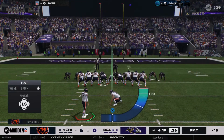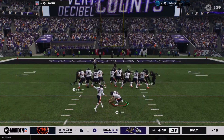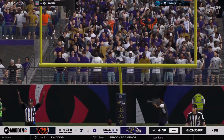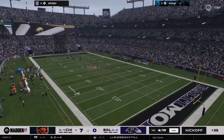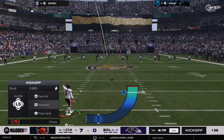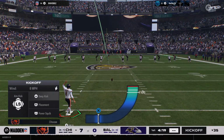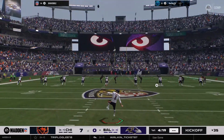Luther Burden, his 5th touchdown now on the year. And the Bears are on the board first on the road here in Baltimore. Santos with the extra point. And that makes the score 7-0. Santos to kick off for Chicago. Now after the touchdown, here's Santos to kick this one away.